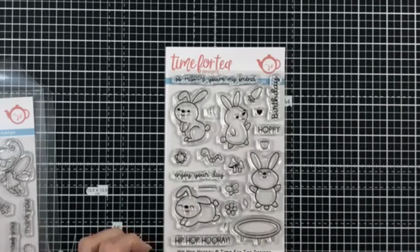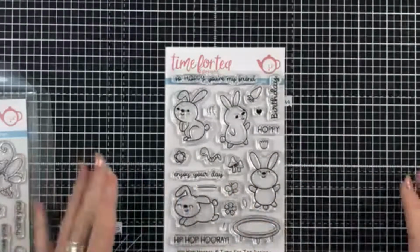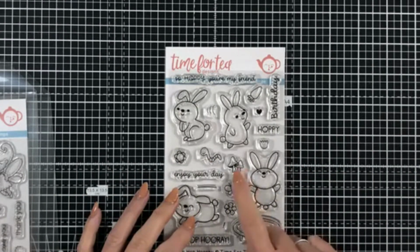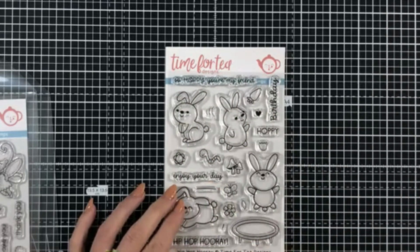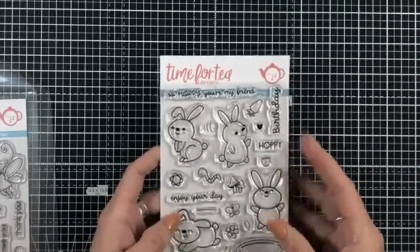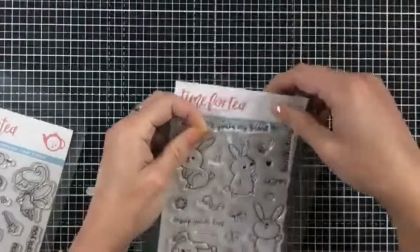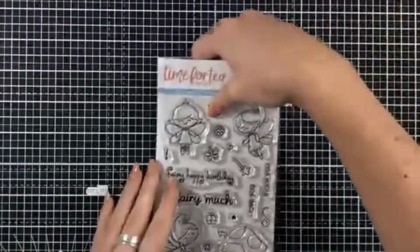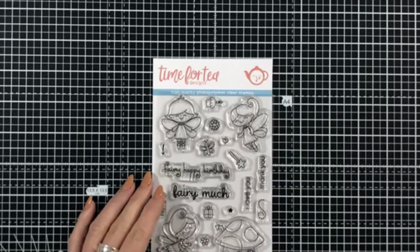I'm sorry it's a little bit low on the screen here, but we were filming live and I didn't realise that was a little bit low down. But it's got a little worm, some mushrooms, a butterfly, the hip hop hooray sentiment, so Hoppy, you're my friend, and then the little boing marks to help you show some movement when you're creating your project.